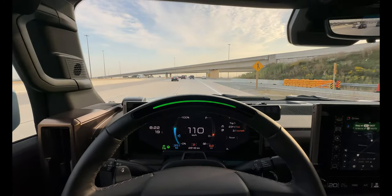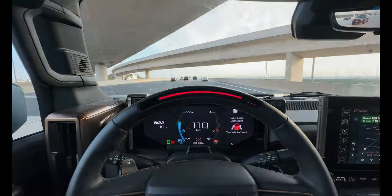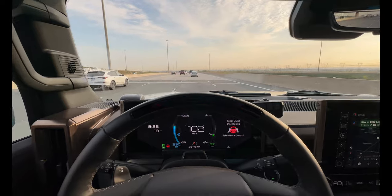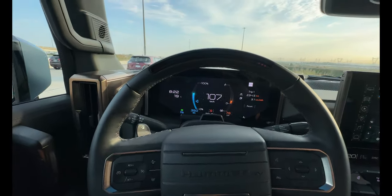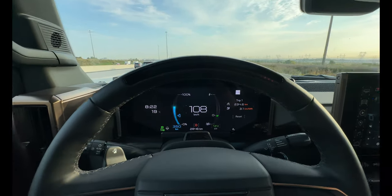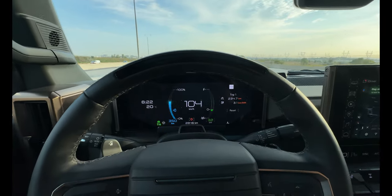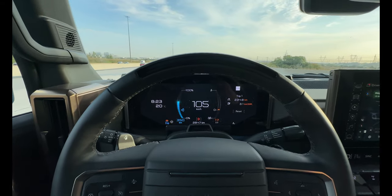So driving on the highway here in the Hummer EV, GM, of course, offers their Super Cruise technology, which is what this is. And as you can see, I'm in Super Cruise now. It's telling me I'm looking away from the road too long. It's because I have the phone in front of the sensor here. This bulge in the steering wheel is the sensor, so it deactivates when it doesn't see your face, which is a good safety thing.